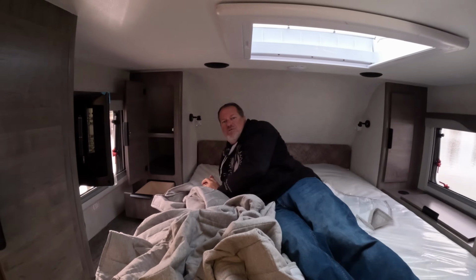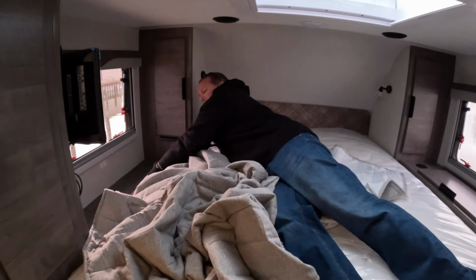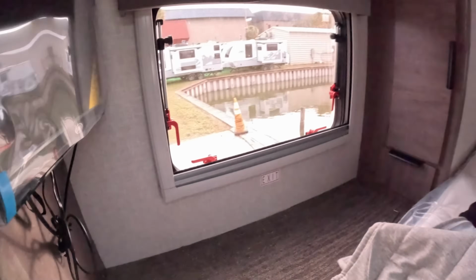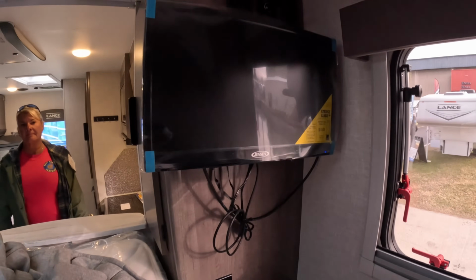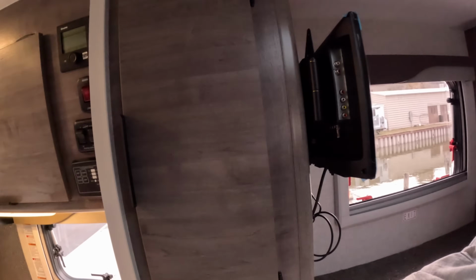There's some decent clothing storage and a drawer on the side, as well as storage right here. This is carpeted. Here, I'll show you. There's a twin USB-A plug and a cigarette lighter plug here, as well as this flat panel TV, HDMI, and coax up there, as well as two 120 outlets above the television.